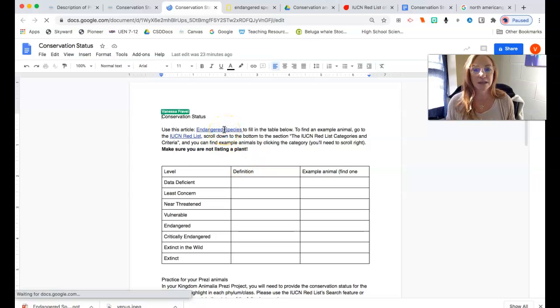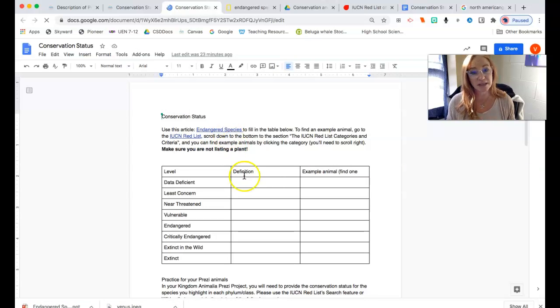I would like you to read this article. It's a National Geographic article about endangered species, and on that you are going to use that to type a definition. You're not going to copy and paste a definition. You are going to write a definition in your own words for each of those conservation status categories.